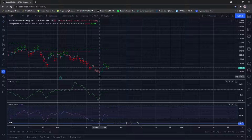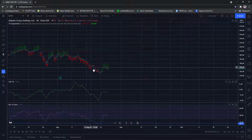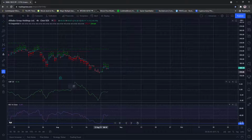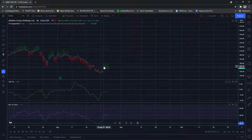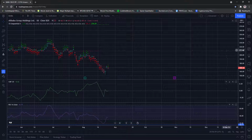So you could have entered the position there, and your target could have been the bottom of this 9 because there's high probability of this getting retested. So 73. If you would have bought on this reversal candle, your return could have been 8%. Not killing it, but hey, there's an entry and then there's an exit. We found resistance there. This CMF is still starting to trend up, but overall, Alibaba doesn't look great.